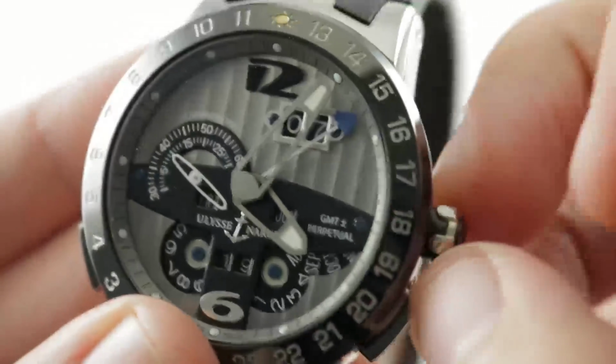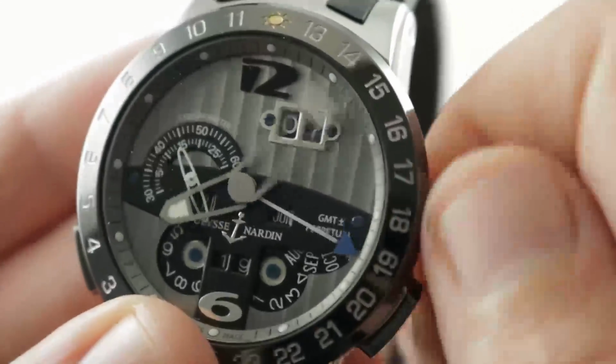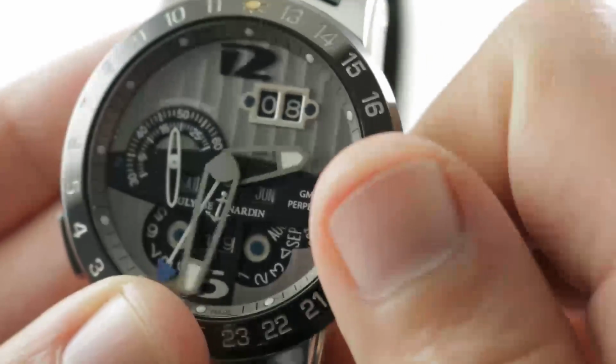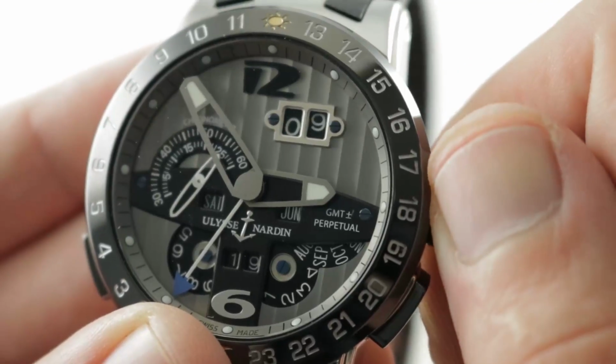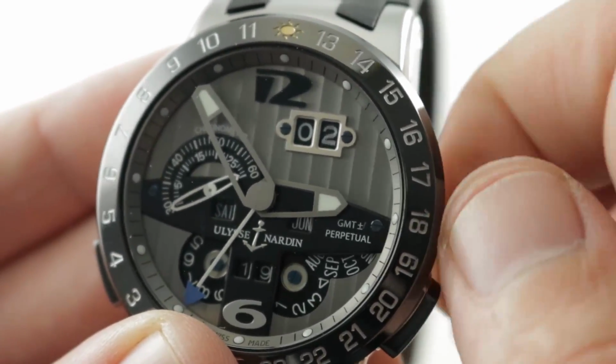Now I'm going to unscrew the crown and demonstrate the system, which was developed by former Vatican clock restorer and Ulysse Nardin complications maestro Ludwig Axel, now of Ox und Junior. You can see that with the perpetual calendar system in setting mode, I'm able to set the watch in either direction with no hazard to the movement.